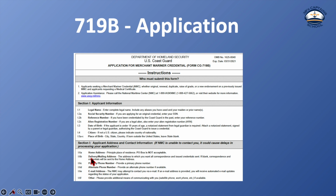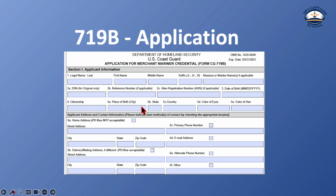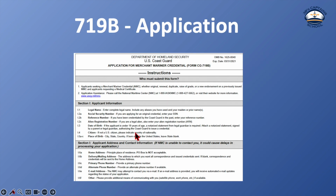Section 1 continued here. This is the home address, delivery, mailing address, primary phone number. When you're filling the form out, and I'll show you where that section is. So this is the section we're talking about there. When you're filling this out, if you have any questions about what information they're looking for, just go back to the first 2 pages of the 719B and it'll give you an idea of what information you're looking for. Most of it's pretty self-explanatory: name, social security number, etc.